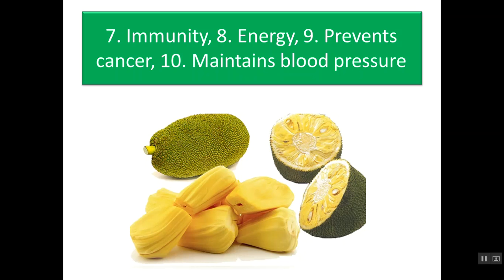Number 10. Maintains blood pressure. Jackfruit has potassium that maintains the sodium level in the body. A good level of potassium helps to maintain the fluid level to balance electrolytes. Hence, it is useful to reduce high blood pressure, stroke and heart attack.